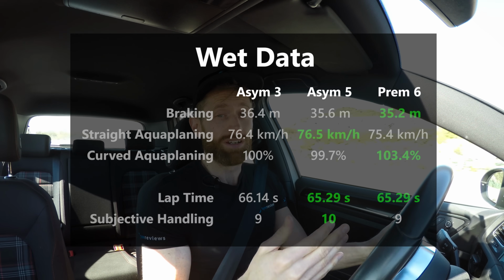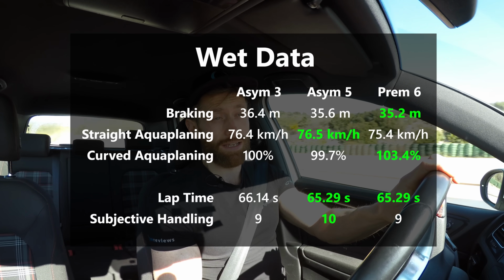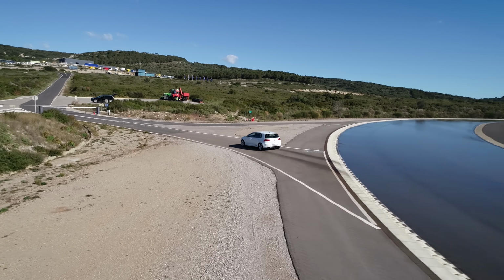But this is close. This is really close between the asymmetric 5 and PremiumContact 6. I'm talking about it, but the gap is small. I mean, the times are the same. Subjectively, they're very similar, and they're both doing a very good job around this wet handling circuit. If I had to pick a winner, asymmetric 5, just because there's less oversteer, but maybe that oversteer in the PremiumContact 6 will help it in the dry. Never know. But tell you what we're going to do, we're going to go find out, because dry handling here, that's my favorite thing in the world. So let's move on to that.